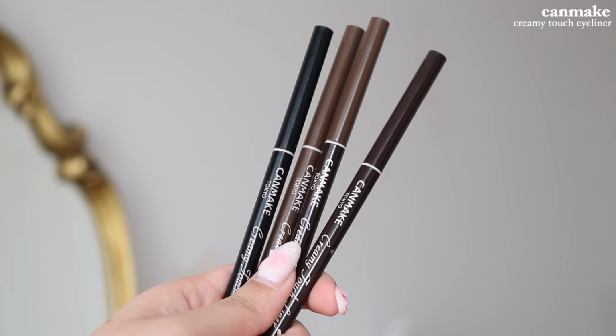Another no-brainer, and one I have multiple of, is the Can Make Creamy Touch eyeliners. I've gone through, I think these two are number 3, one of number 2, and then one of number 1. So it's just the black, the medium brown, and then the dark brown. I have finished up 4. I use this every single time I do my makeup because I always tightline, I always wear eyeliner.